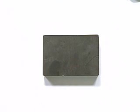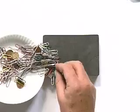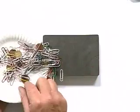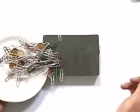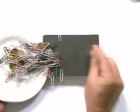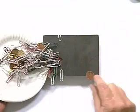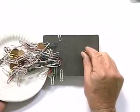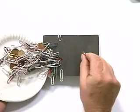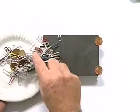Well, as we know, we can take magnetic materials and we can see how they're affected. What have I got here? I've got coins. I always thought that coins weren't magnetic, but clearly our coins are. There's an interesting thing happening here. These coins are rushing off to the edge. I wonder why that is. Maybe we could investigate that a little more.